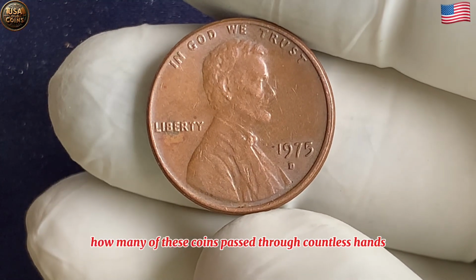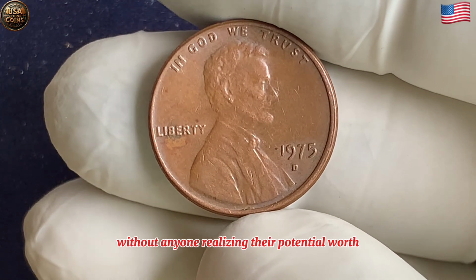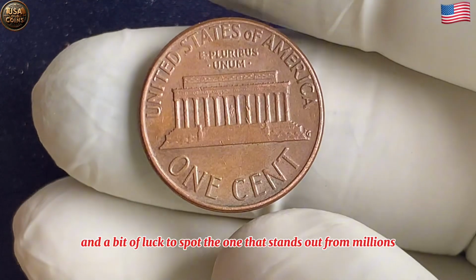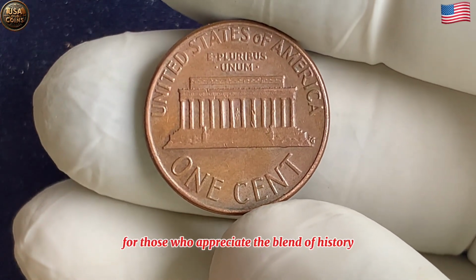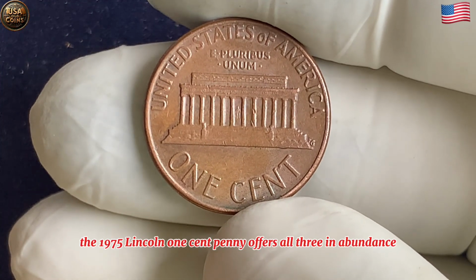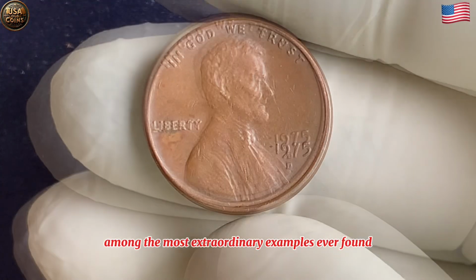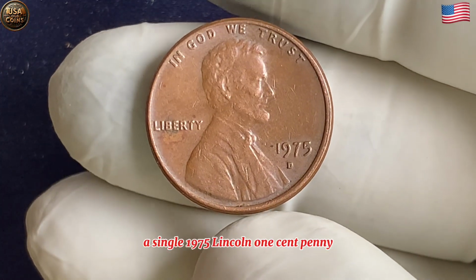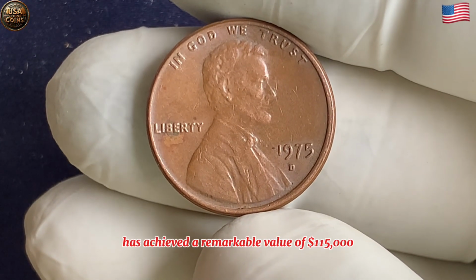Fascinating to imagine how many of these coins passed through countless hands without anyone realizing their potential worth. Sometimes, it only takes a careful eye and a bit of luck to spot the one that stands out from millions. For those who appreciate the blend of history, artistry, and rarity, the 1975 Lincoln 1-cent penny offers all three in abundance. Among the most extraordinary examples ever found, a single 1975 Lincoln 1-cent penny has achieved a remarkable value of $115,000.